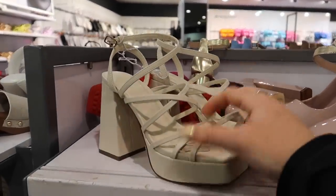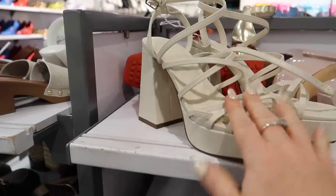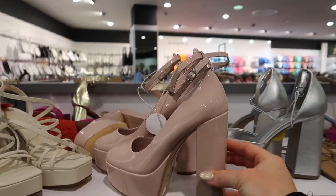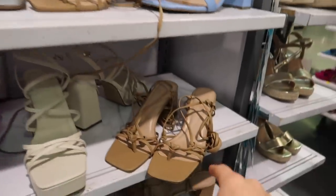However, these shoes, I bought them last time I came in and they are amazing. They are so comfortable. I highly recommend. They also do them in gold. I think they were 14 or 16 pounds. I've just spotted these as well. How insane. I don't know if you can see on camera how high they are, but I love this milkshake color. Adorable.